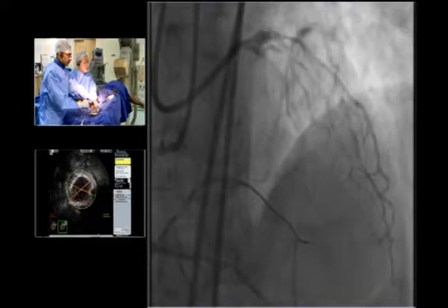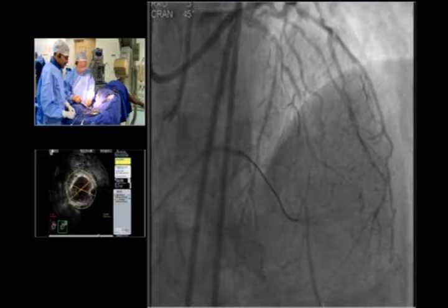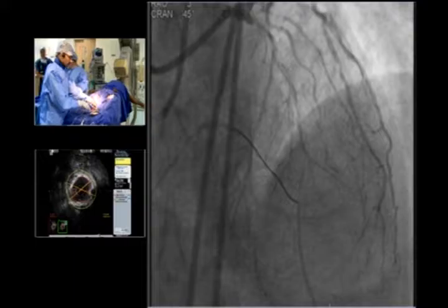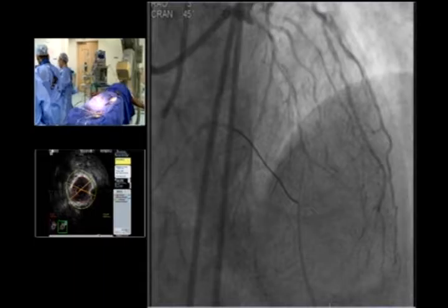Okay, I will inject first. Yes, it's connected. You can see the very short segment, and you can see the proximal vessel filling.